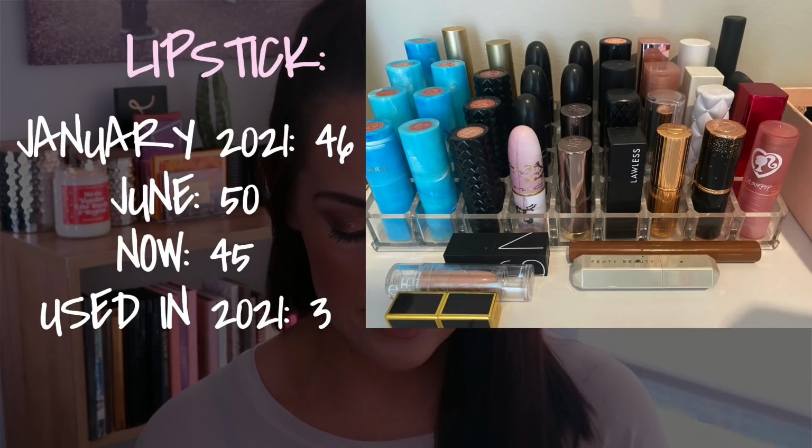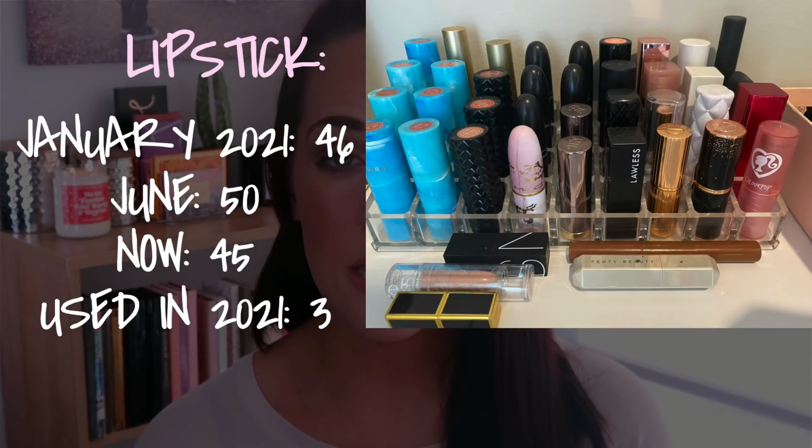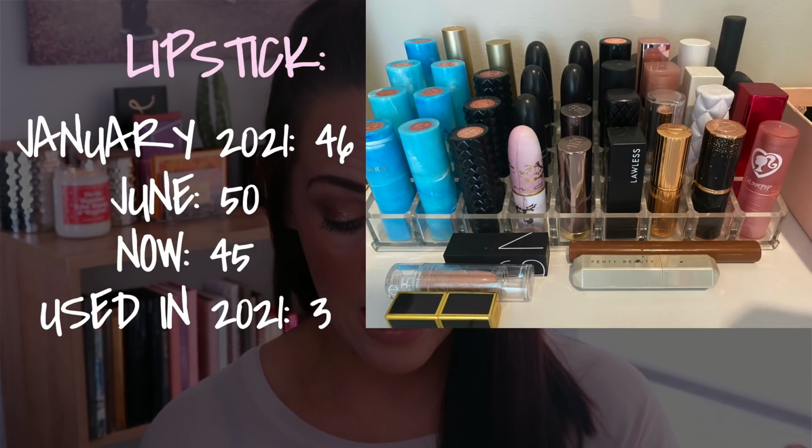For the lipstick category, another category that we decreased in our inventory. So we started January 2021 with 46 lipsticks. In June, I was up to 50, and now I am down to 45. I used up 3 lipsticks last year, so this product category decreased by 5. I still have way too many lipsticks, especially if you consider all my lip categories together.